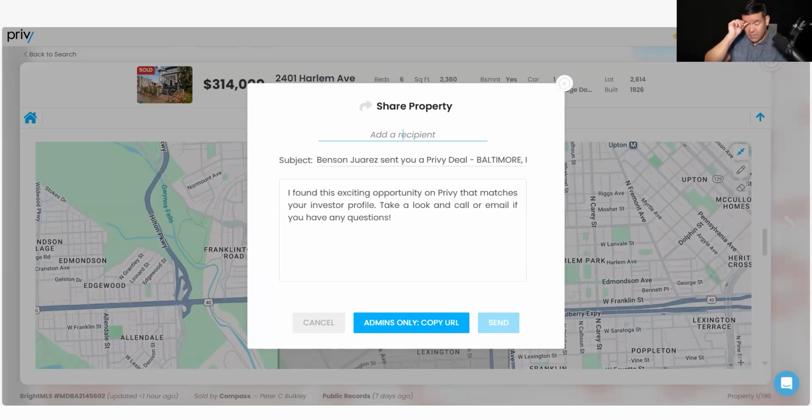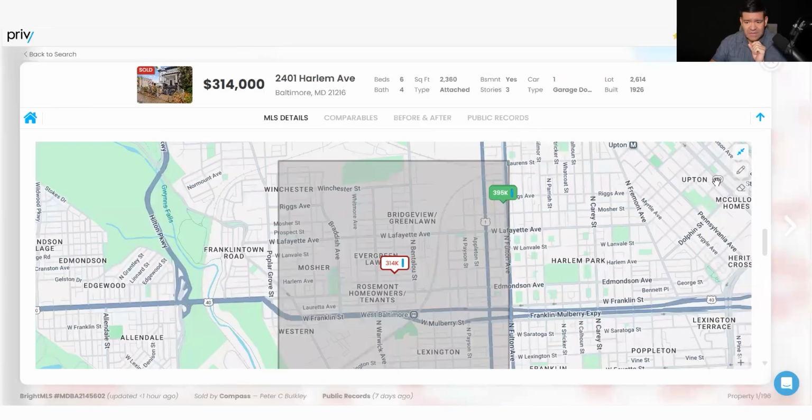Some of the use cases on that could be that you will use it to market a wholesale deal. If you're a flipper, you might send it to your hard money lender for them to review the comparables and verify how much they'll be willing to lend or which loan product it fits. If you're sending it to an agent to set up a showing, or if you're an agent, you could send these to your clients.